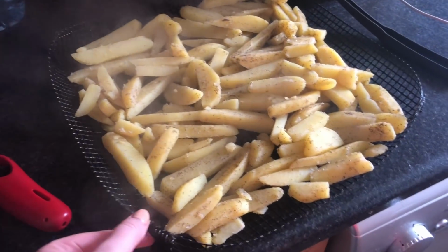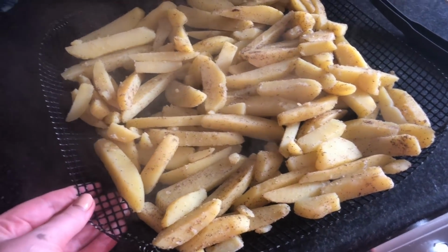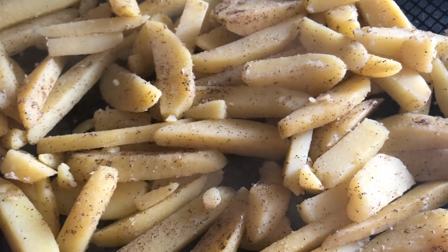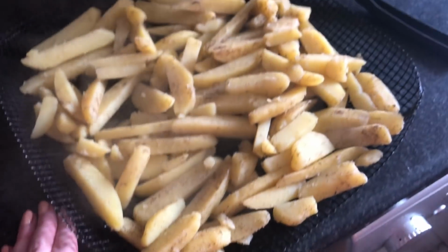Back onto my trusty new little basket tray thing that's supposed to cook chips super evenly. And do you think we have enough chips? Look at that seasoning. Ooh, they look so nice. Okay, into the oven they go.